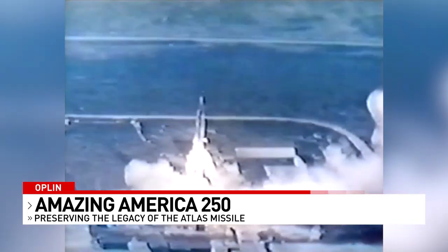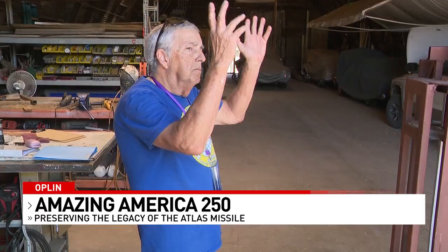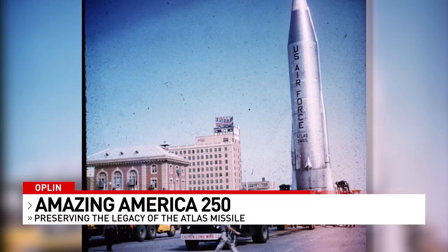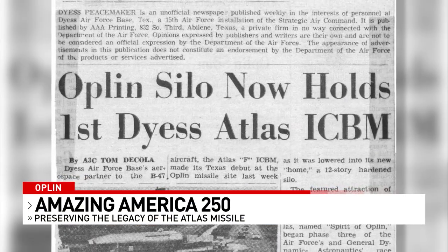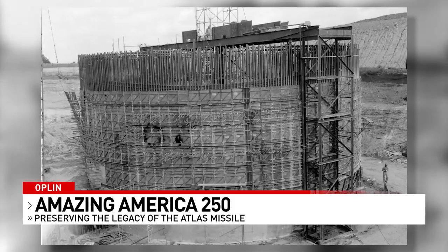If you don't work to preserve your history, you lose it. Bruce Townsley says the Atlas Missile Museum of Texas was created to preserve the history of the Atlas missile program, with a special focus on the sites built right here in Texas. There were 3 iterations of Atlases, but the final one and the final operational version were built around 6 Air Force bases in clusters of 12.